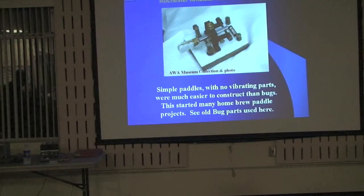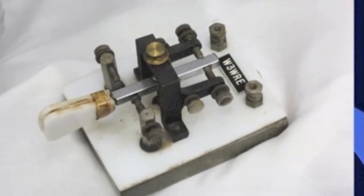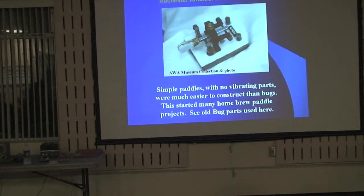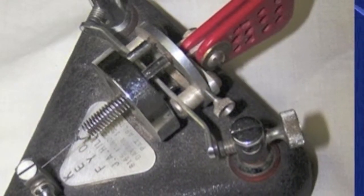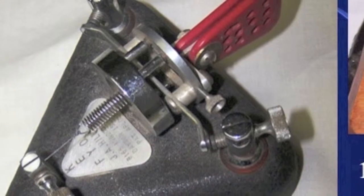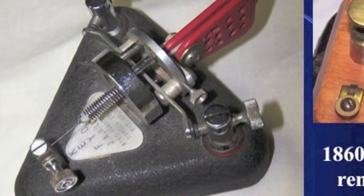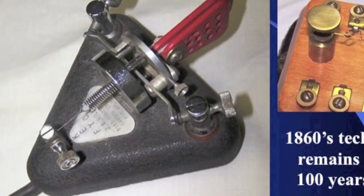And some people took their old bugs. Look at this, this is a beautiful pre-war bug. Somebody took a hacksaw and just cut the paddle off, cut our vibrating arm off. It just made a paddle out of their old bug. Well, I bet they wouldn't do that today. Fine collectible. This is one of the first of the purpose-built paddles called the W8FYO paddle.